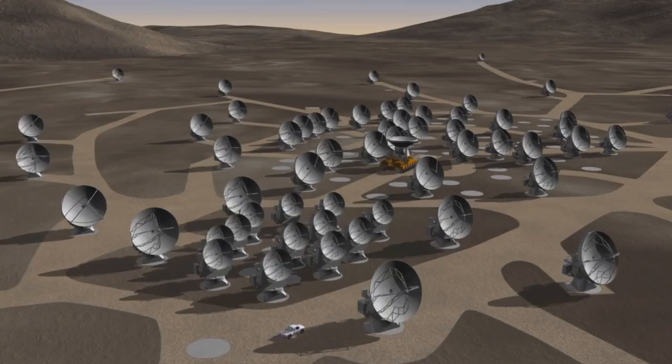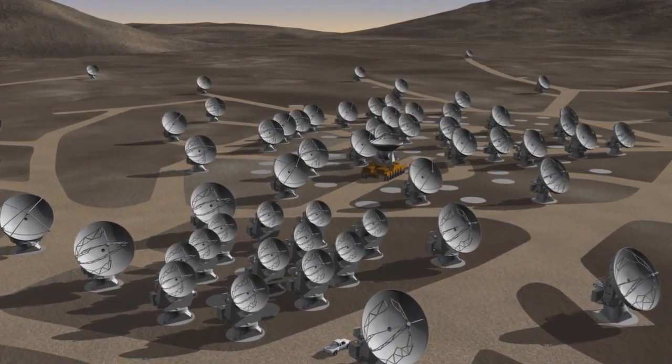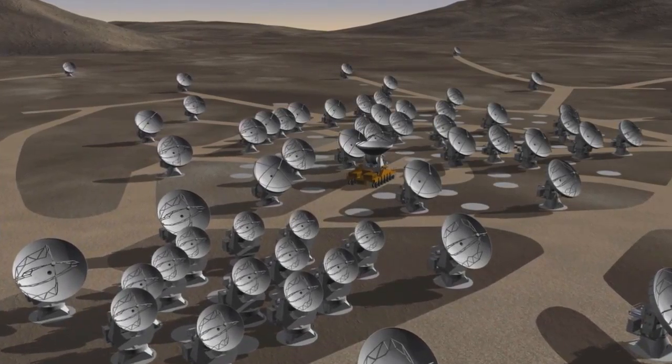In today's episode, we're going to travel to the site of ALMA, the Atacama Large Millimeter and Submillimeter Array. This amazing new telescope is being built right now in the Chilean Andes at an altitude of 5,000 meters. High enough to be literally breathtaking. ALMA will initially comprise 66 high-precision antennas with the option to expand in the future.